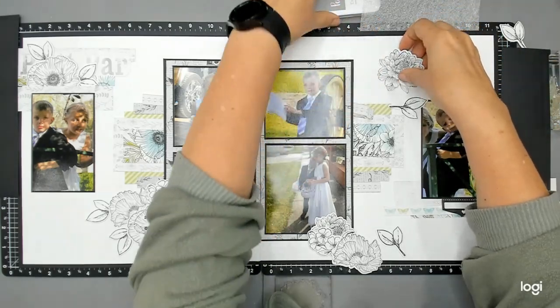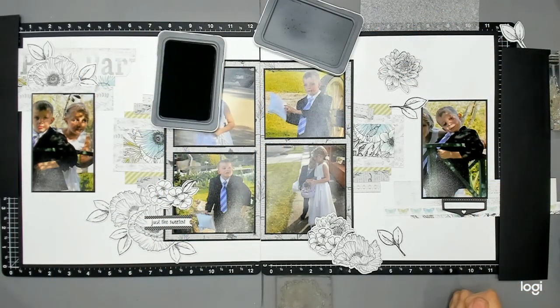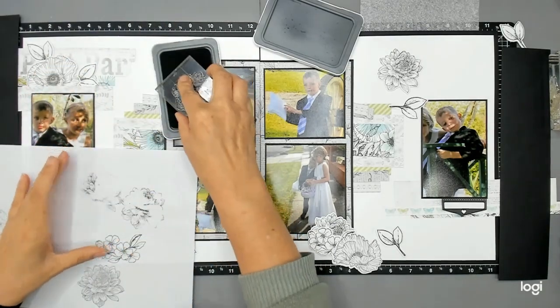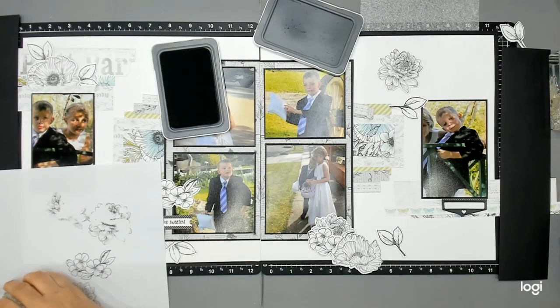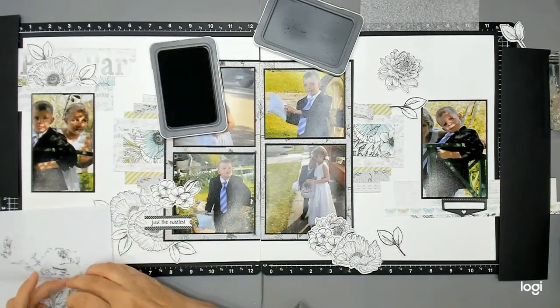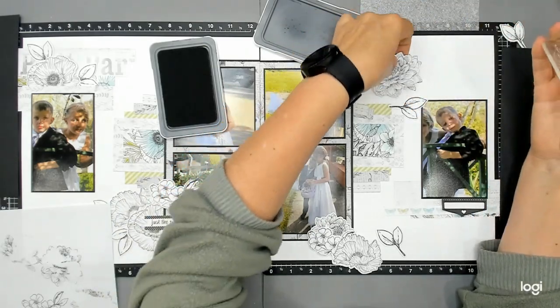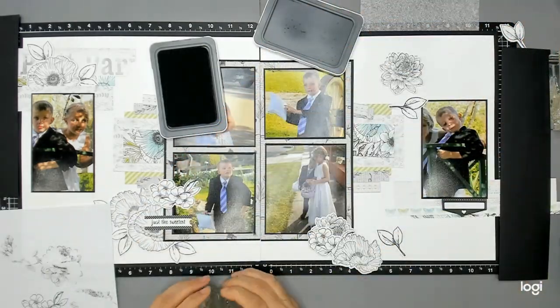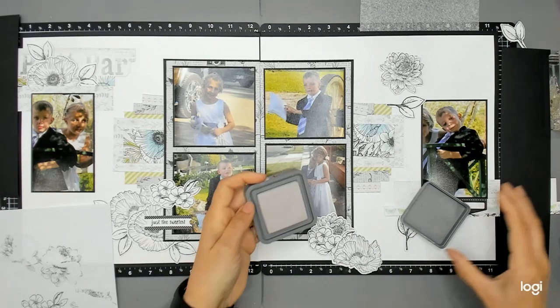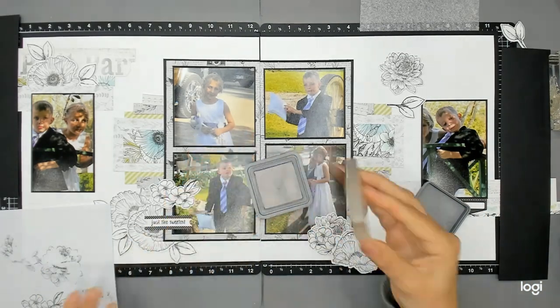Now I'm going to do something which I would love to delete from the video and pretend it didn't happen, because I end up covering it up. But I go in with some pewter ink and I'm thinking, I've got these black and white flowers. Maybe behind the black and white flowers, I might just put a little lighter printed flower. And you see, I did it really quick there, guys. I covered it up really quickly.